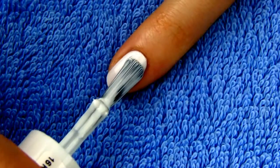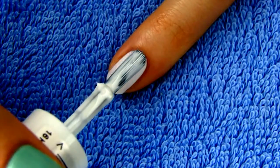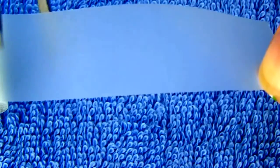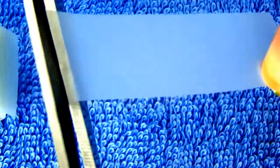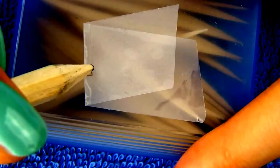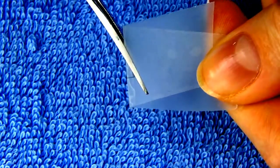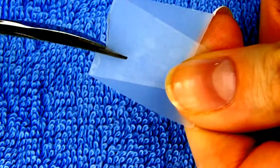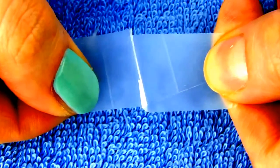For the base color I chose white, so I'm painting 2 coats of white polish. I'm going to make a stencil using a tape which will help me achieve a neater and more precise design. Fold the tape, draw half of the exclamation mark on like this and cut it out. If you're precise enough and don't need a stencil, lucky you, you can skip the step. When you unfold the tape, you get this triangular hole.